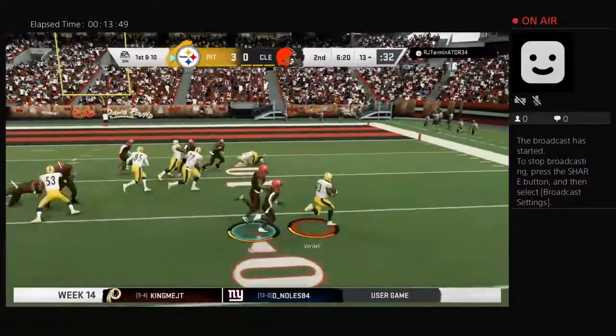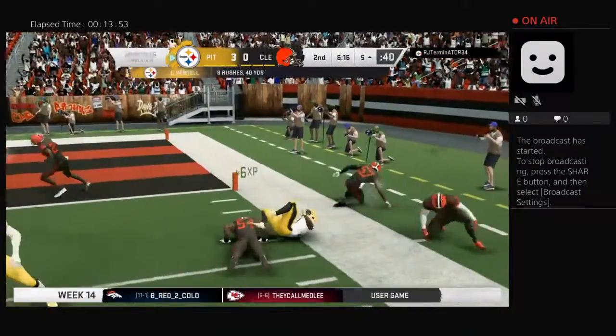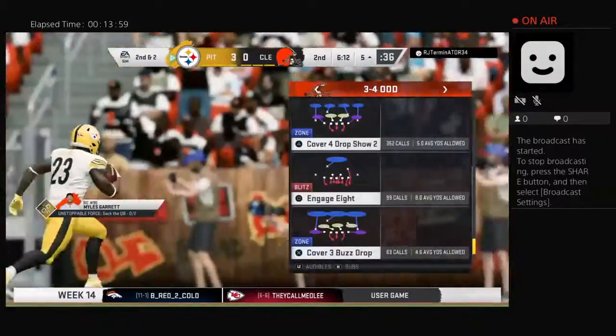Now they try the right side here. And he's going to work this one down to about the 5. A good run there on first down, and it'll leave him with a 2nd and 2.